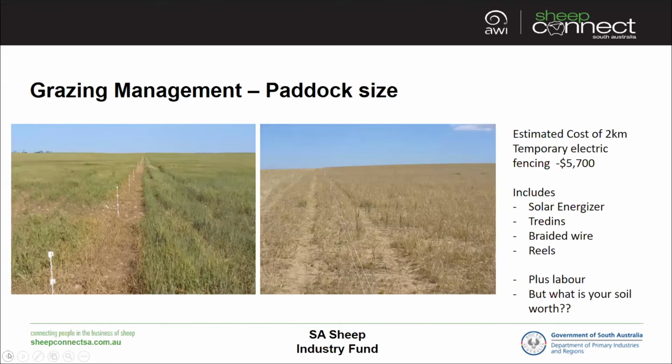Once again, I've just mentioned paddock size. So your larger paddocks, we can look at splitting them up with electric fencing. We might split the paddock up, or we might take sand hills out and graze the flats, or vice versa, or corners of the paddock where they're camping and overgrazing. So we can use that temporary electric fencing in different ways. I've put the estimated cost for 2 kilometres of temporary electric fencing. That includes your solar energizer, tread-ins, some braided wire, your reels. It's going to cost you about $5,700 to set that up.